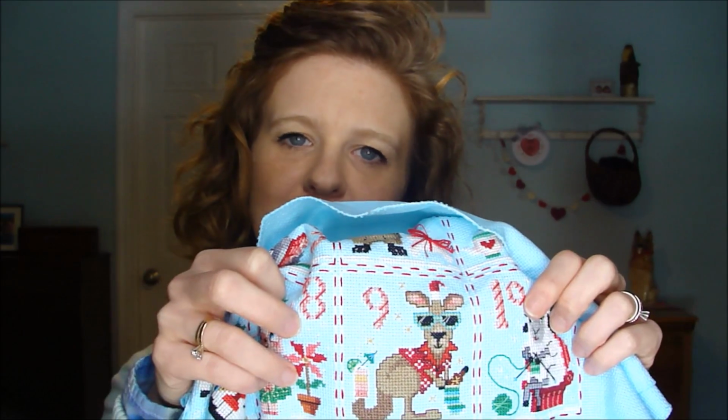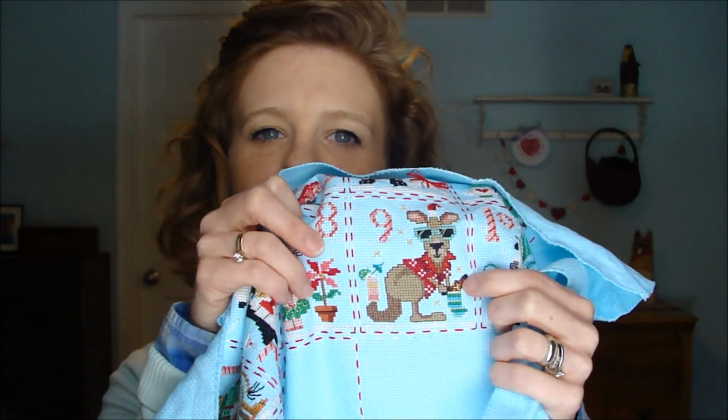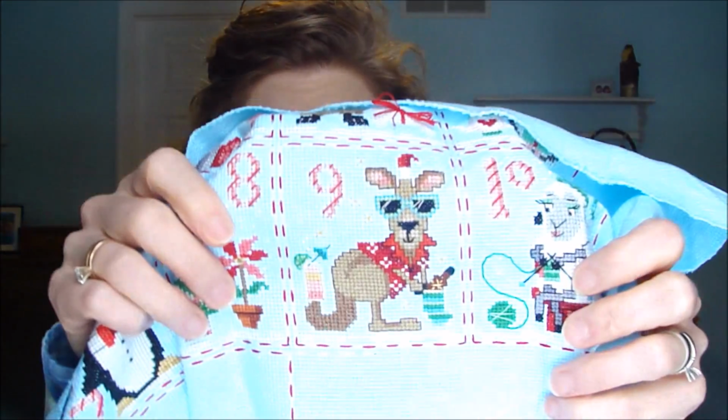I love in this pattern that his little stocking says it contains suntan lotion. Now, is that what you thought it was? Yeah, right. That is a bottle of beer. Anyway, I'm having fun with these. I really hope that I can finish these before next Christmas.